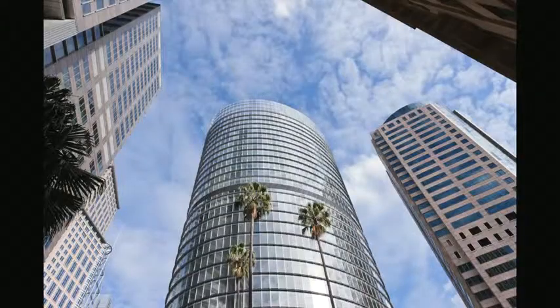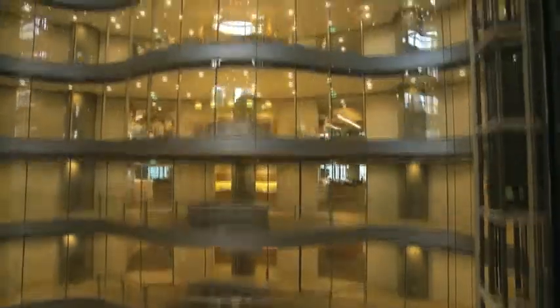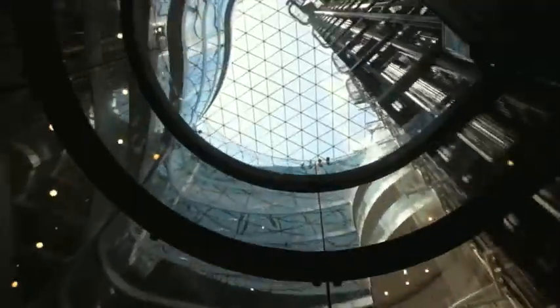Because when you see the building architecturally from the outside, you're drawn to it for all these different reasons. And then you enter, and you get a whole new experience. You're looking up into this full-height atrium. It was all the way to the roof. It's a real surprise, right? It's a surprise, but it's always moving.